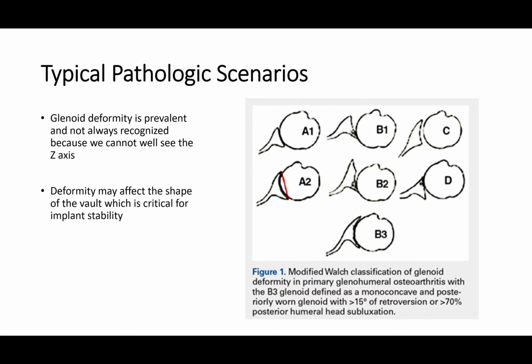We're all familiar with the Walch classification system, and recently there has been recognition of a higher glenoid failure rate in cases of the B2 and B3 glenoid felt to be partly due to subluxation of the humeral head. We also know from our own preoperative planning research that glenoid deformity is prevalent, and it's not always well recognized because it is difficult to see the Z-axis, and therefore advanced imaging is critical.